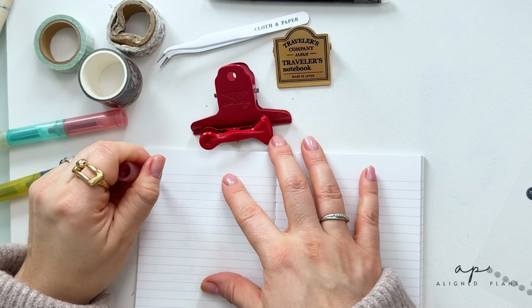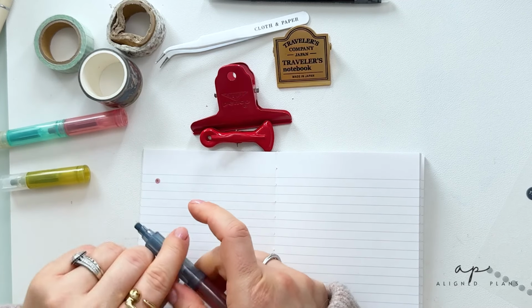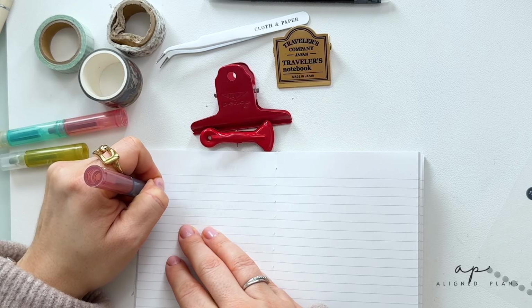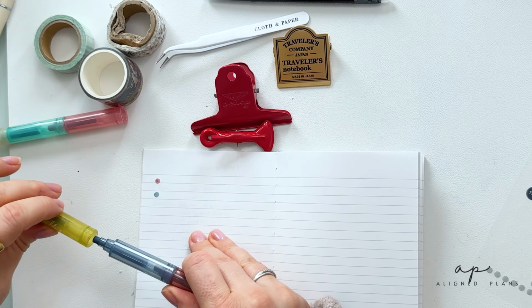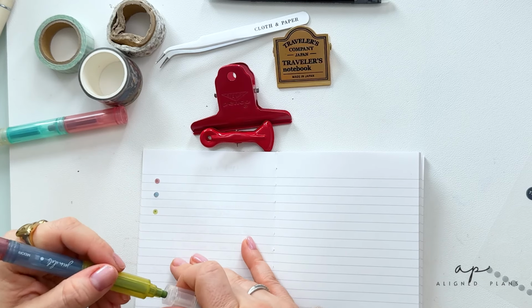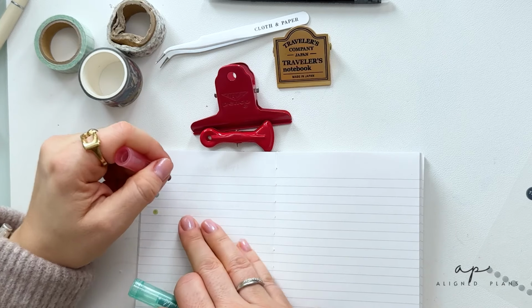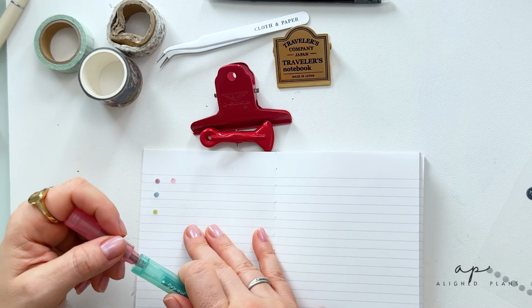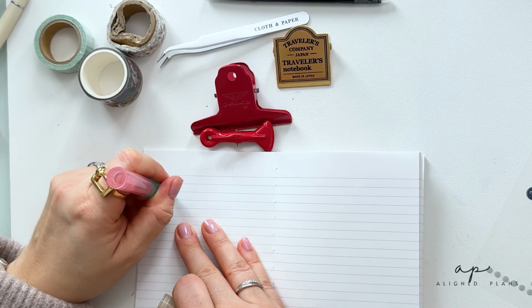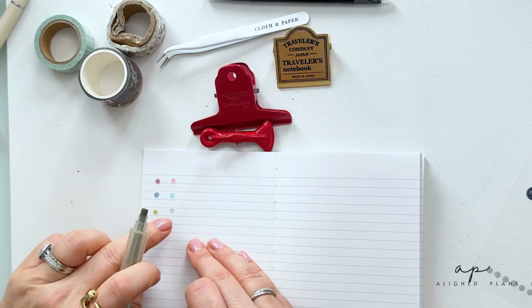But look how cute this is. So here's the green one, right? They just look different, and I think that's kind of what I was after. I wanted my markers to look slightly different than most of the highlighters that I already have. I especially love this moss green. It's one of my favorites.